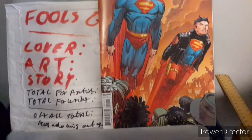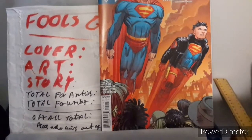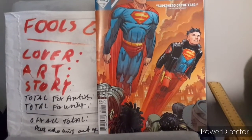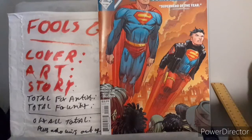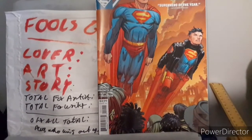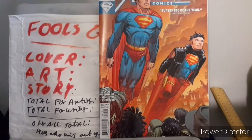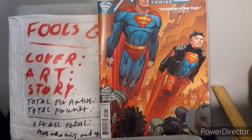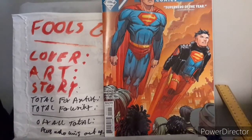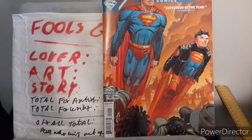So, total for the artist is about $5. Now, for the story, I still got to rate the story. There were improvements made in locations, so in regards to locations and cast, it goes up to about 4 out of 10. That's just in regards to that.